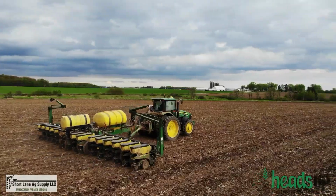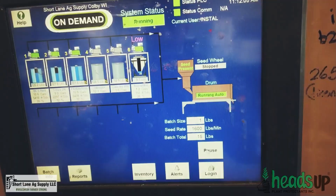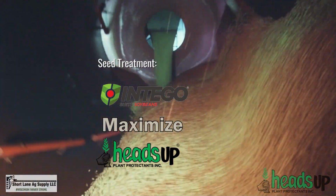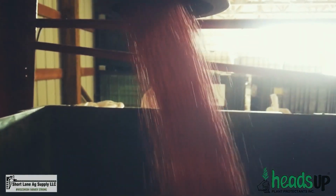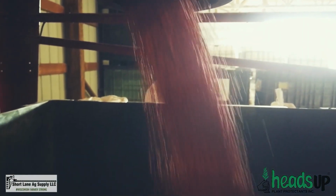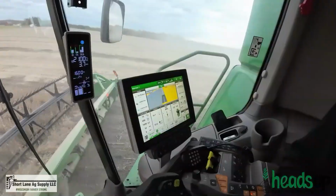We just got done combining this 40-acre parcel, and the way that we had it set up was one half of the planter on the right side had the base treatment plus Heads Up, and on the other side of the planter was just the base treatment. And they went up and down, and we had strips. And then the combine rolled through, and the results are in.